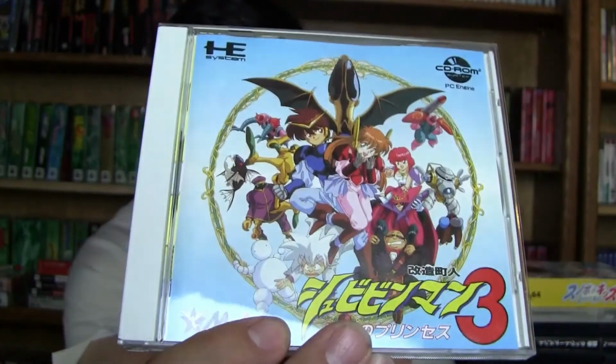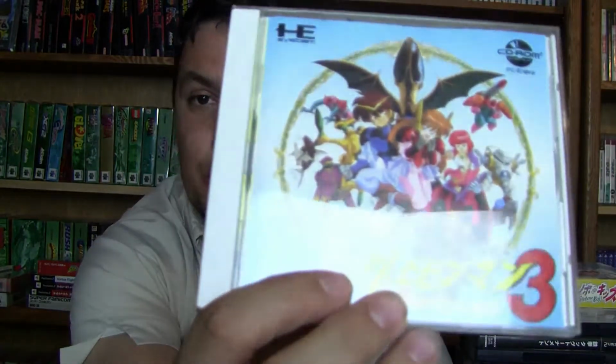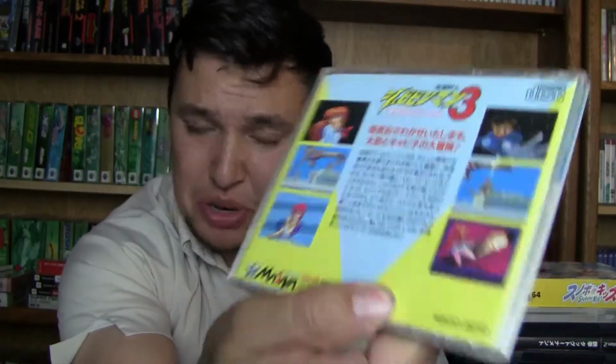So we got Shubibiman 3 right over here. Now it's funny because the only Shubibiman game I've ever played, or Shockman in the US, was the one on the Super Famicom that DJ gave me. So this is a good opportunity for me to get familiar with the series and check out the games, because from what I heard, they're pretty good. So definitely have to check those out.